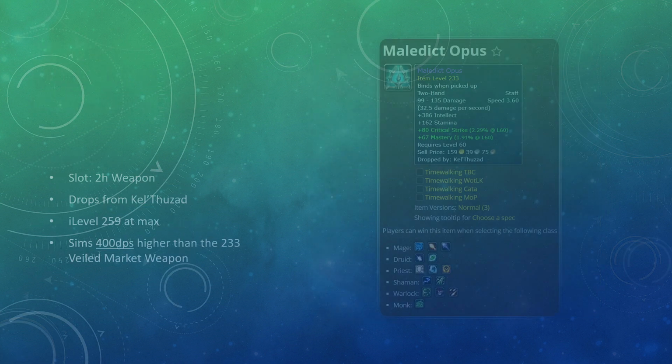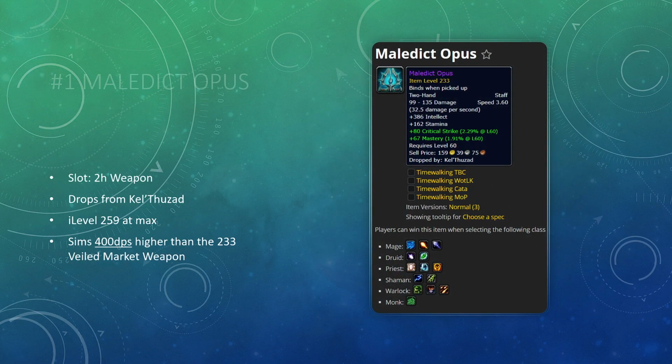Moving on, number 1, Maledict Opus. Two-handed weapon, drops from the second to last boss in Sanctum of Domination, Kel'Thuzad, drops at item level 259, and sims 400 DPS higher than a Vel'Market weapon, the 233. So this weapon is absolutely insane.